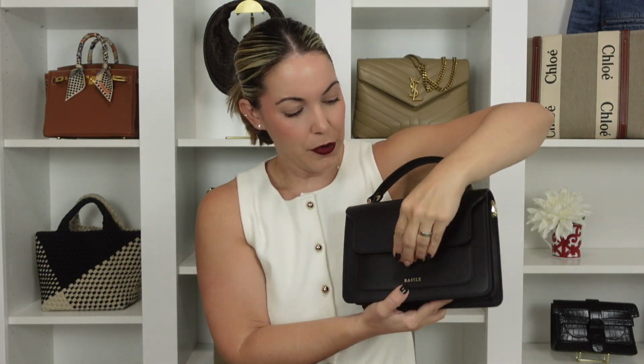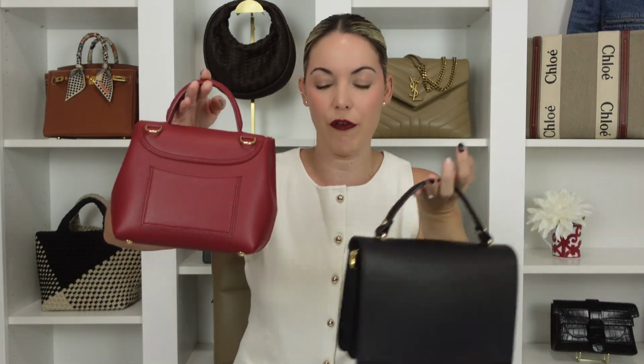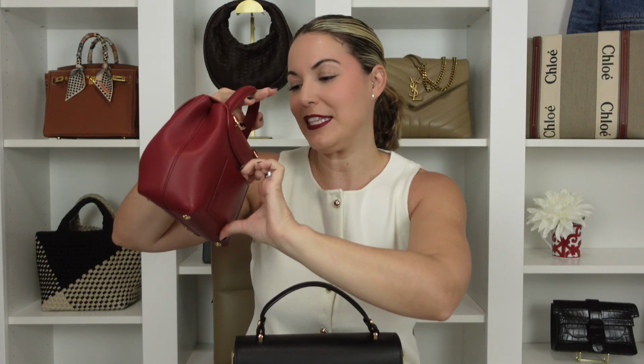One thing that I did want to quickly point out in regards to design is that the Polene does offer the back pocket here. It is very impractical in my opinion, and then I just did want to point out that Basile's Le Petit Apollon does not have that back pocket. Going into another difference that I wanted to point out, and that is basically the opening mechanism for these bags.